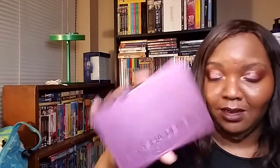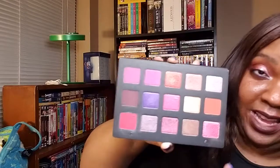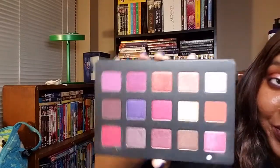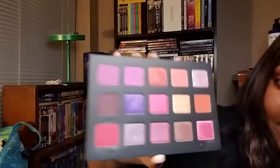And then my Natasha Denona Lila palette. This is my modified Lila. This is not how the original palette comes. This is my version of modifying it. It's beautiful. Look at that.